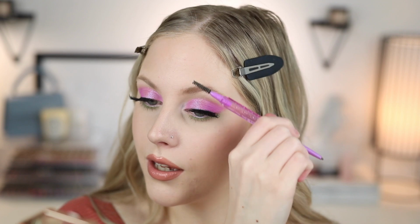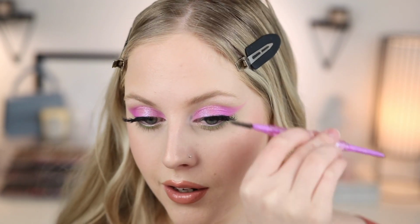But I think I'm gonna start on this brow over here, my left one. I feel like you should be zoomed in more. I don't have a super specific technique when filling my brows, so I'm just gonna start filling them in. I usually just like to brush them up, and then I start on the bottom part of my brow. Wow, that is rolled up too much.